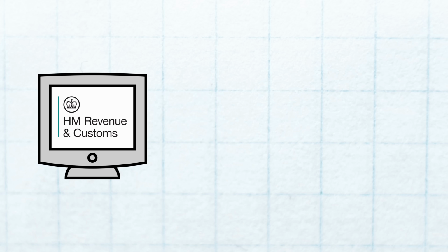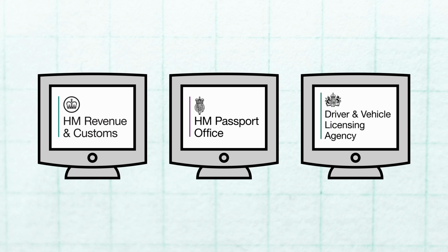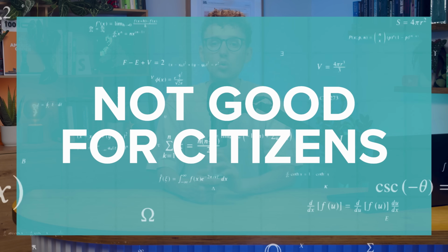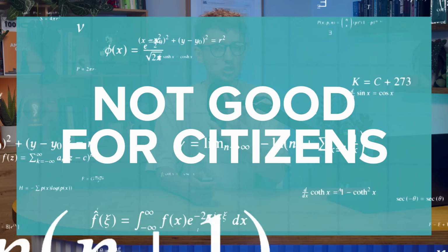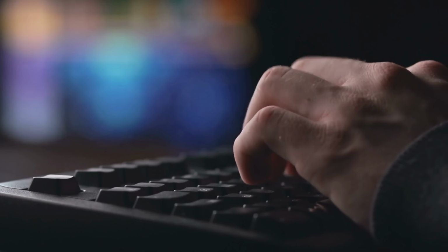This meant that you had different online systems for different government services. You had one online system for paying taxes, another for renewing your passport, and another for applying for a driving licence. Furthermore, some of these systems were contracted out to third-party providers, which added yet another layer of confusion and complexity. This was and is bad for citizens, because it means you have to remember a whole load of different credentials for a bunch of different systems, and re-enter your data multiple times into these different systems.